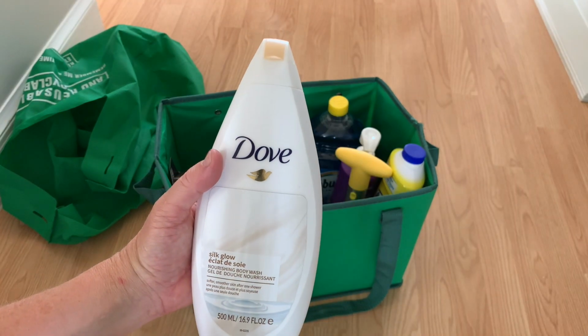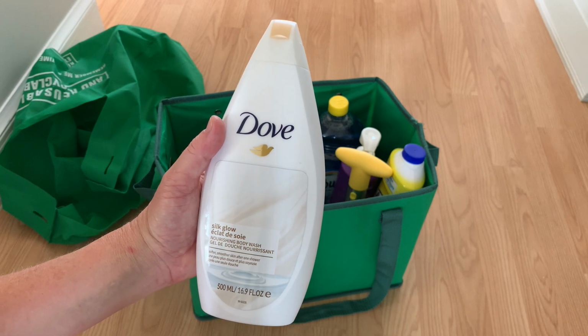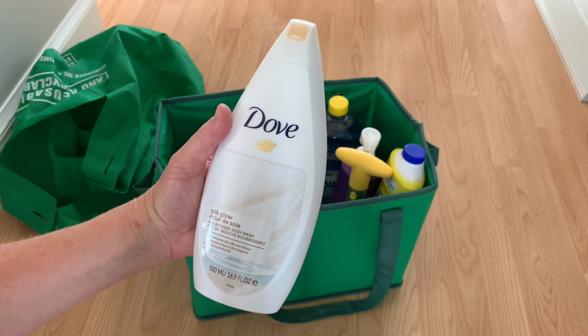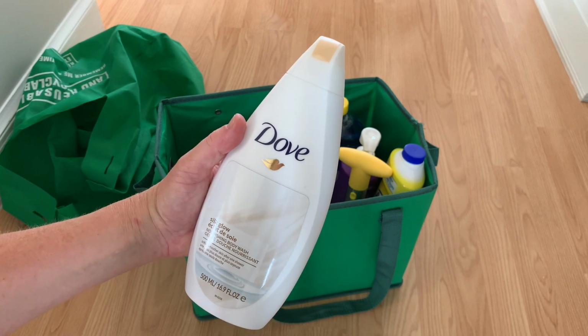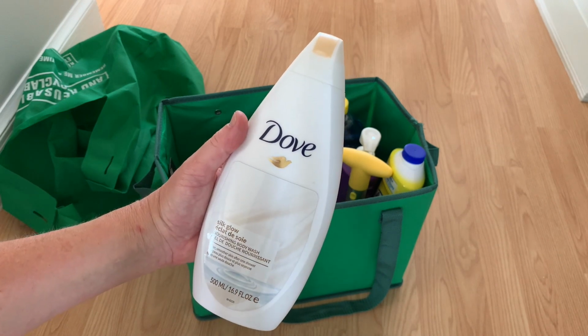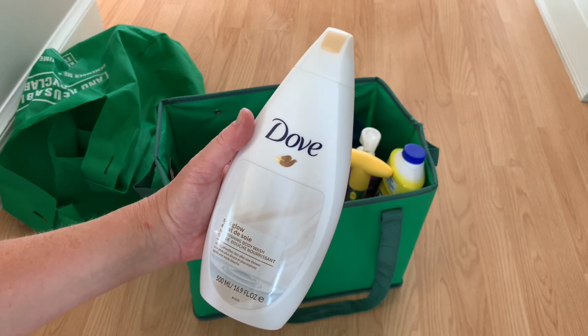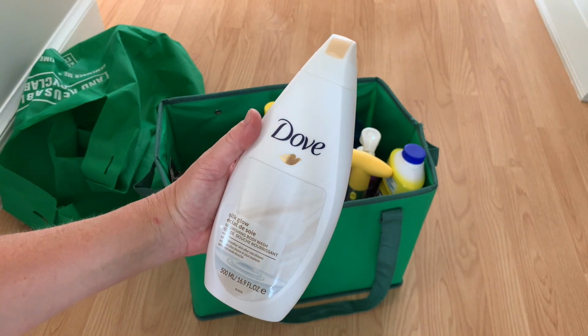So the next thing is the Dove body wash. I have a ton of scents in this. This one is the Silk Glow Nourishing Body Wash. I haven't had one yet that I haven't liked. They lather very well. They smell very good. They're all light scented. Very good on the skin. They're $4 most of the time, especially for this size. But you can't go wrong with the body washes. They're double the price in most stores, maybe triple the price.